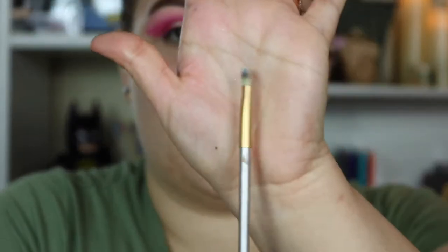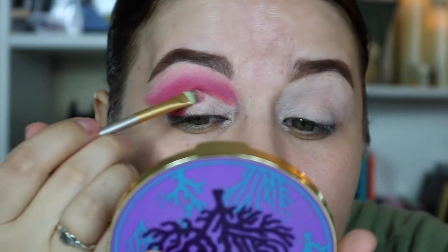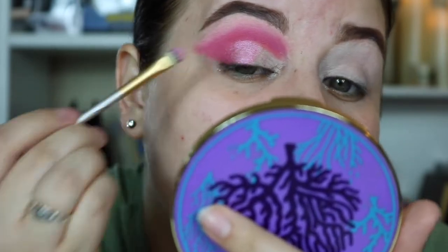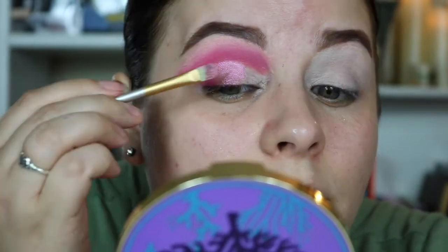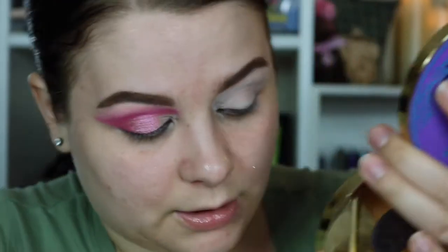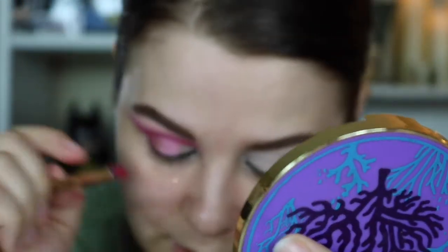So I'm going to go into Sweet Dream, and I'm just going to take that on a flat shader brush. And I'm only going to take it to about halfway. Just take it slightly over that pink, and then I'm going to go back in with the brush that has Sunset on it, and I'm just going to lightly blend everything together.